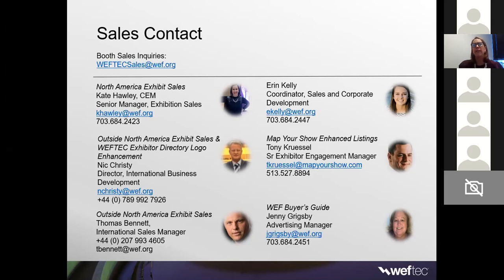Someone asked about where they can find their priority points. If you go to weftec.org/exhibit2021 and scroll down and look at the flippers, there's one that says priority point information. And if you look at one of the schedules, it does have the priority points next to it. And if you have specific questions beyond that, just feel free to contact us directly.